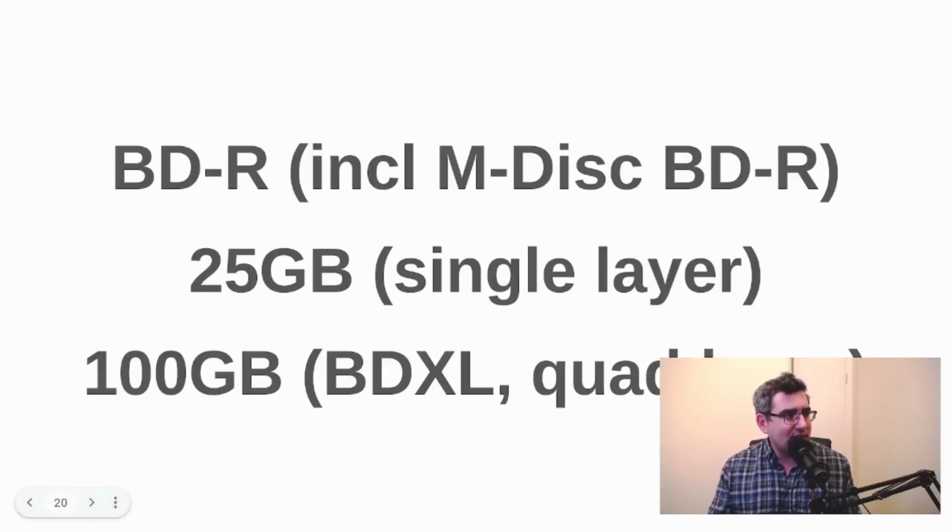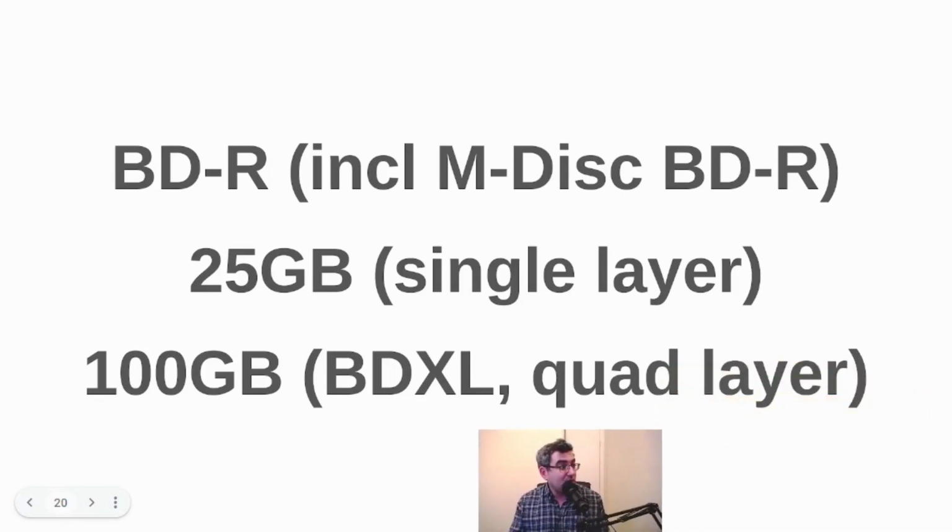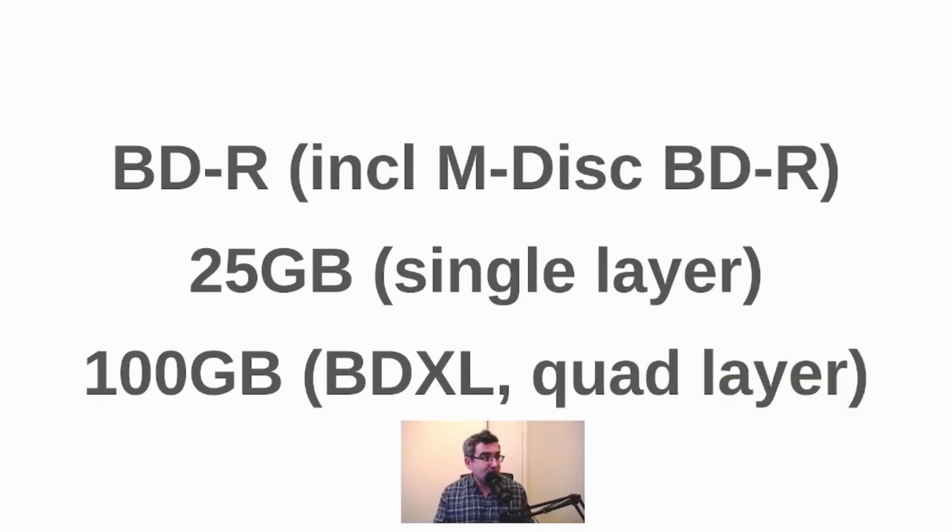So finally, let's look at Blu-rays. So we have BDR. I'm including MDisc in this category because I have the MDisc schematic I've put up. No, I'm not on commission from MDisc. I feel like at this point I should be, although I also feel that with the amount of MDiscs being sold in the world, it wouldn't be a very lucrative side gig for me. But I've shown this a bunch of times, so I'll show it one more time here.